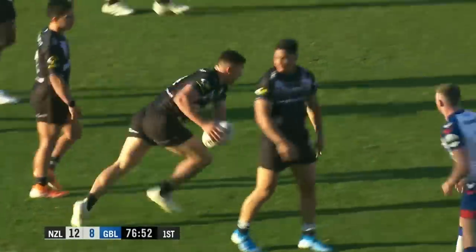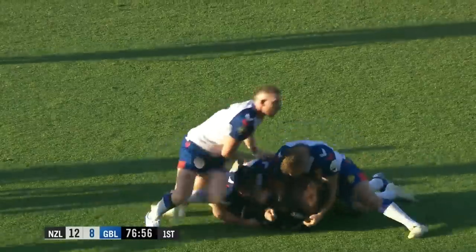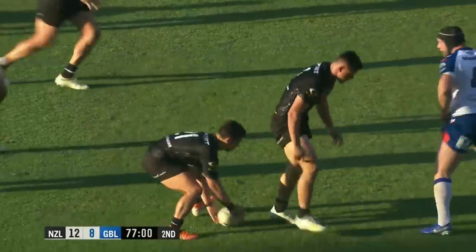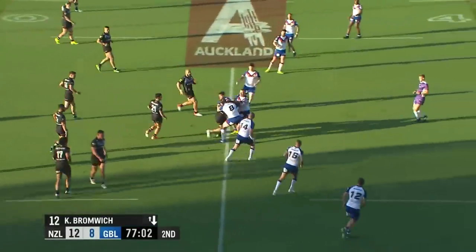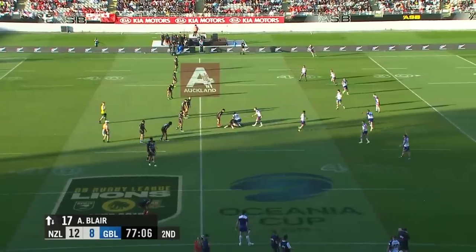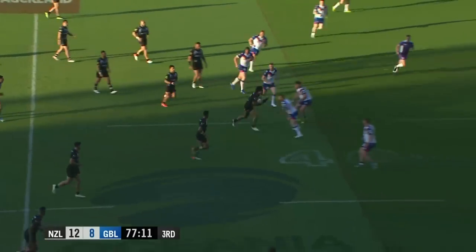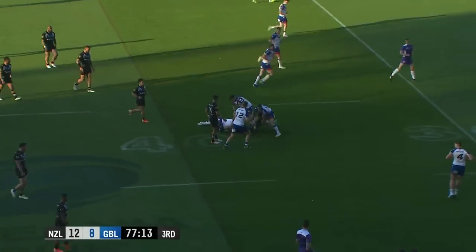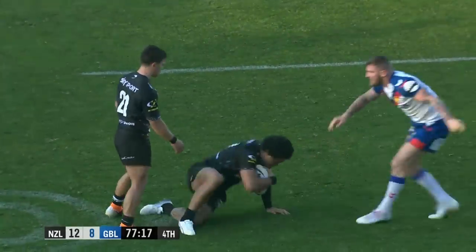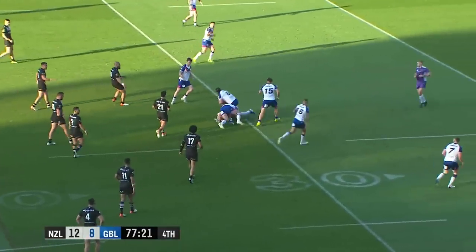Sheck back in to the fold, followed by Manu. Kiwis hanging on. Tough pass was a bit dicey from Nikarima. Here's Blair, he's got his wish, he's back out there for three more minutes in his 50th test. You would love nothing more than to be victorious.